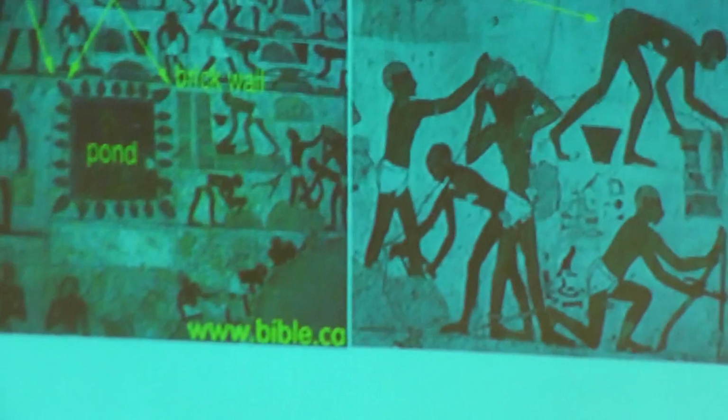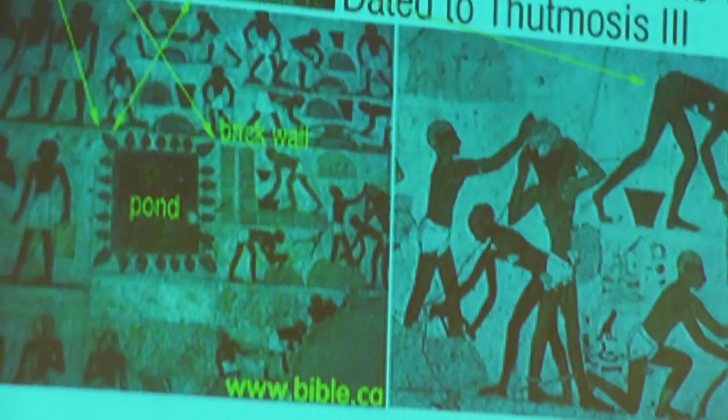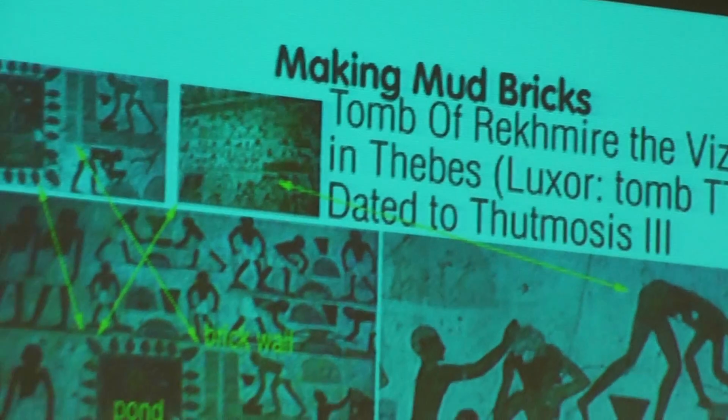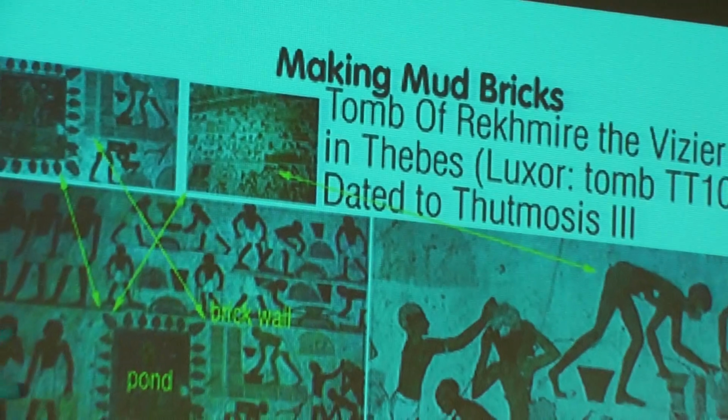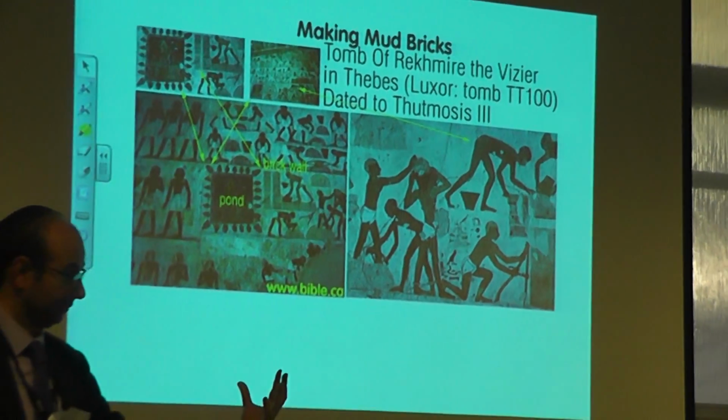There were slaves from all over the Middle East in Egypt to do these big building projects. Because you need people to build these things, right? It's not easy to build a pyramid. There's a lot of slave labour. So this is an example of the bricks and making the bricks, forming them, putting them out, and how it was done.